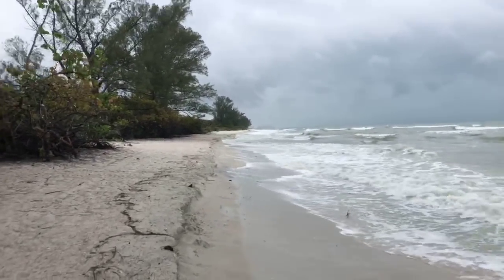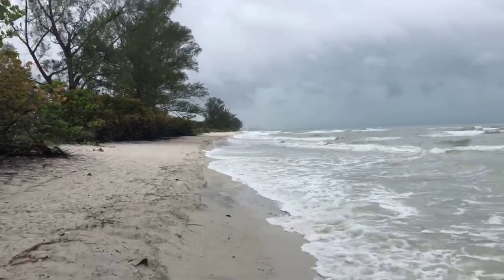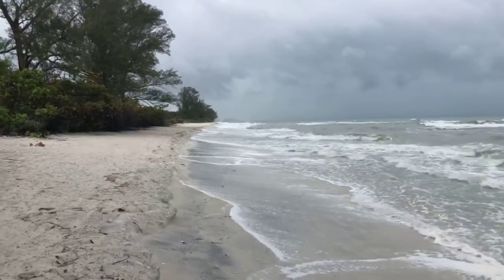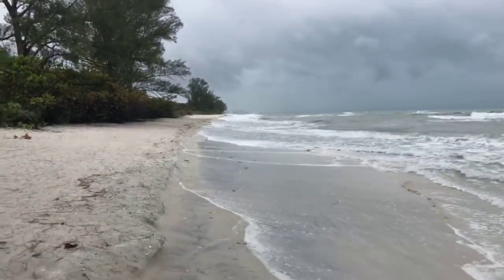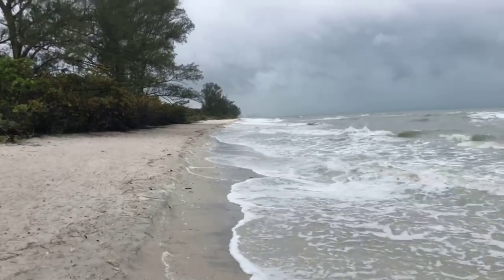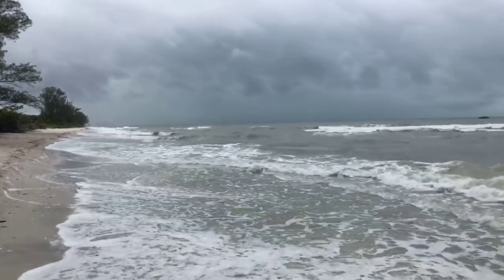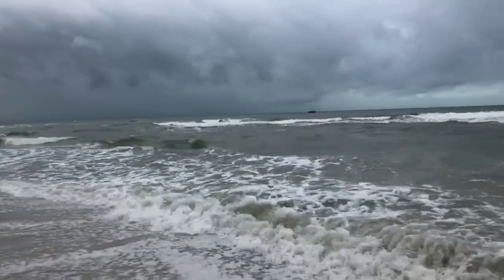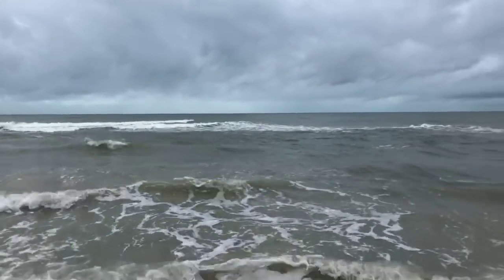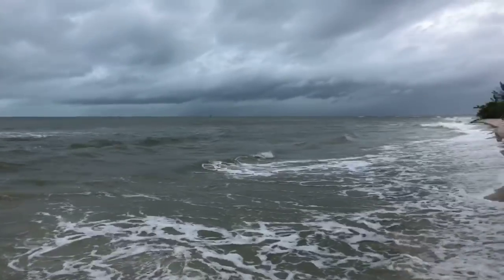It sure is exhilarating coming out here on a morning like this. Definitely gets the blood pumping. Starting to settle down a little bit. I'm getting a low battery warning here.